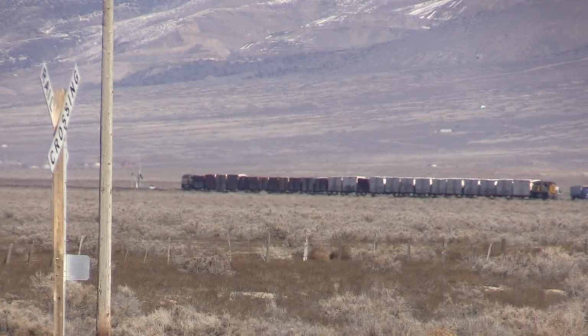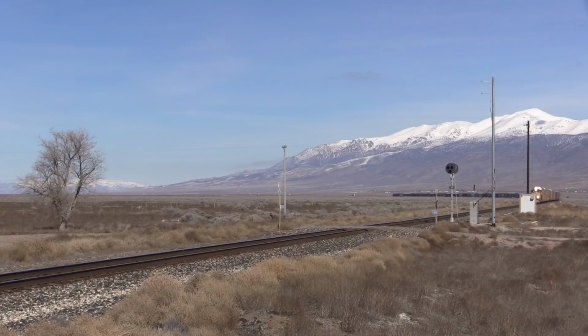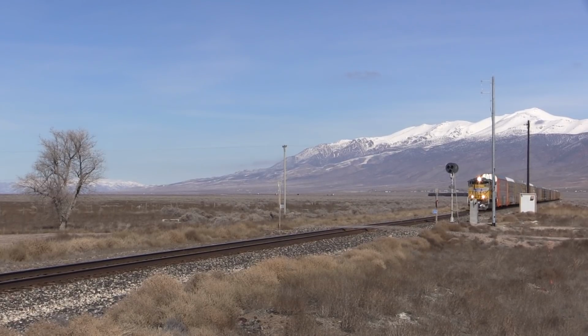About 10 minutes later, we caught a high-priority auto rack train with an SD70 ACE leading the train west. On the rear, another ACE would be acting as the DPU.